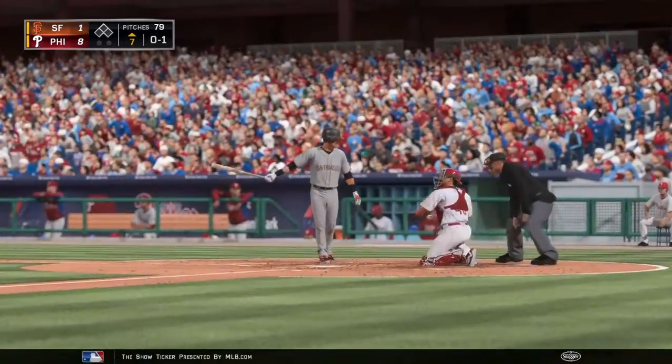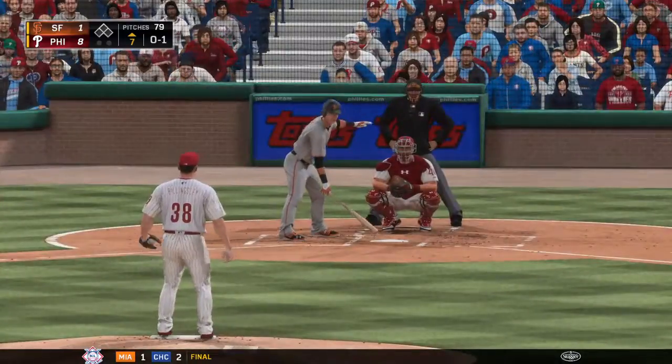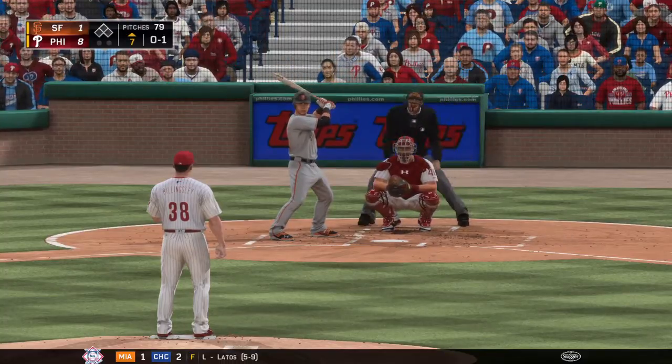And a high strike to begin the at-bat. It's 0-1. Well, he's really kept himself in the game here by throwing first pitch strikes to about 70% of the batters he's faced. That's kept him in the ballgame and kept his team in the ballgame.